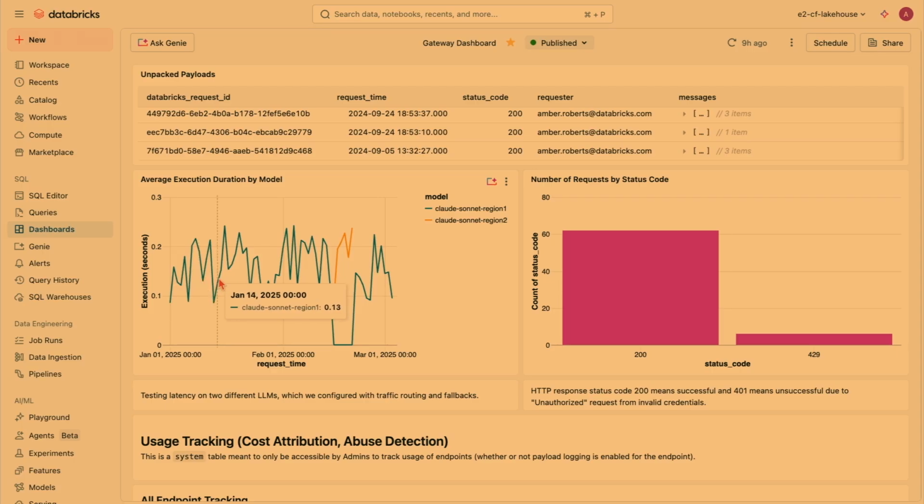So say you're using Claude models in different regions. If one model goes down, having a backup one available is important, because no matter how good your agent is, everything could go down. So making sure you have those capabilities in play.